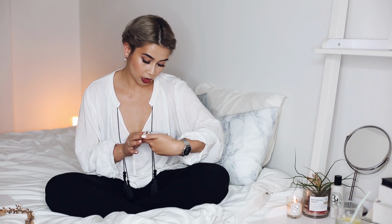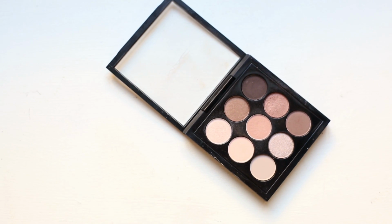I have a few makeup and skincare bits too. The first one is a palette that I just can't put down, and it's this MAC Times 9 palette. It's called Dusky Rose Times 9, and last time I checked it was still available on the MAC website. It's basically one of these pre-made MAC palettes with 9 mini eyeshadows in it, and I always used to be turned off by these before. I thought that the quality mightn't be as good, blah blah blah, but it's honestly incredible.